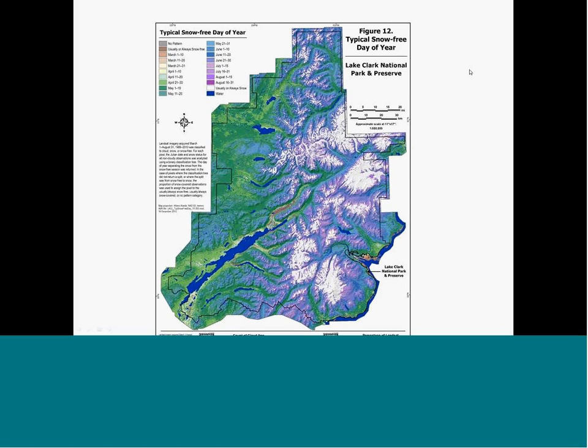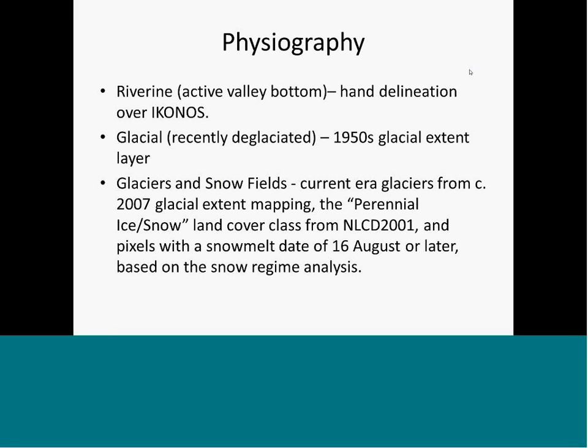ecotypes. So physiography, this is a key layer for the mapping. As Matt mentioned, the Riverine, which is the active valley bottom, was delineated over the Ikonos imagery. Glacial, so the recently deglaciated areas, we used the 1950s glacial extent layer.